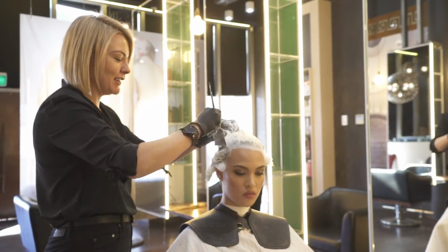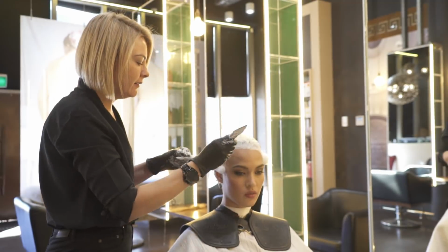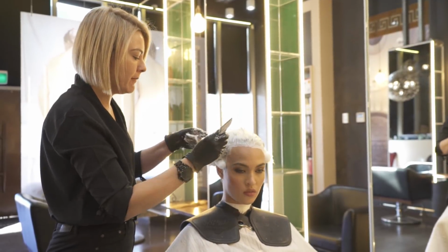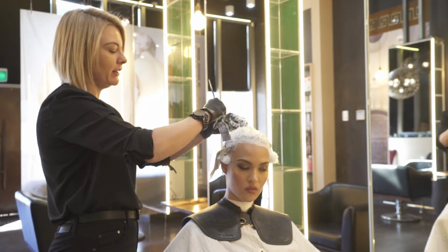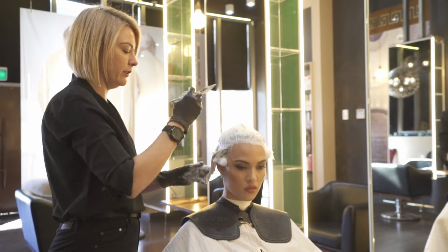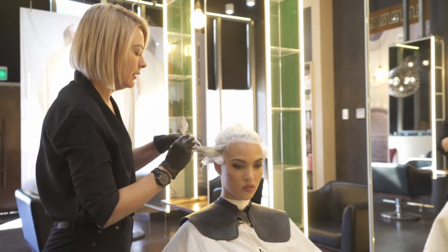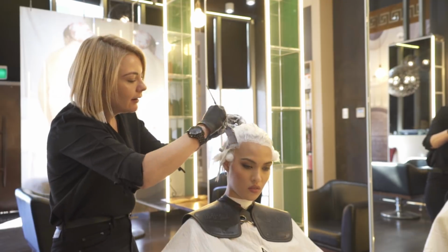So I'm just finishing my last section here, applying to the roots. I'm just going to keep a visual eye on it to match the ends, anywhere between 20 to 30 minutes, I'd say. And then once I rinse it, I will then determine what I'm going to tone with. Until then, we'll just keep going and keep an eye on it.